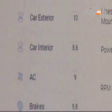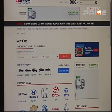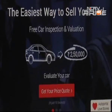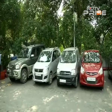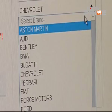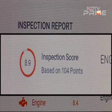Speaking of online options, there's been a splurge of websites where consumers can list their auto requirement. Websites like OLX offer free listings on their site and have become quite popular. But we do recommend that you be extra careful while purchasing from individuals, and you have to ensure the seller is genuine, the documents are in order and the car is in the condition shown.